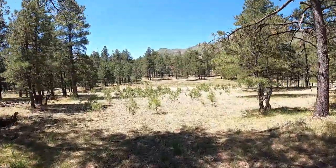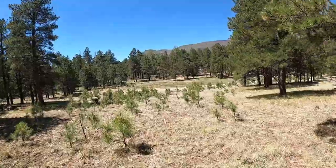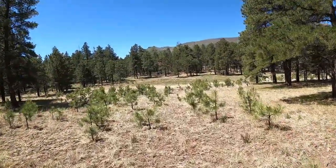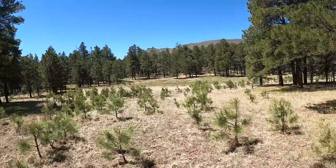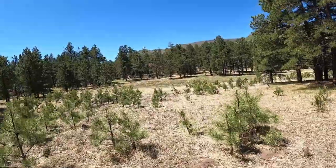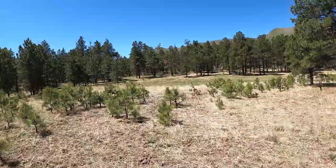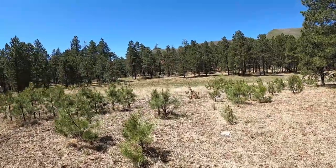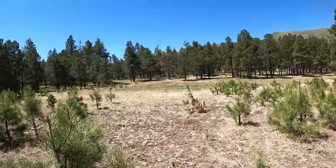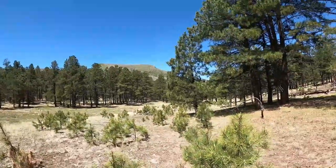I'm coming through those little saplings, little grove of them. Those little guys have grown at least 6 inches since last year. They're really doing well. So, yeah, pretty view. When it's green in here, it's very, very enjoyable. It's before the monsoons, though. And there's another view of Escudilla Mountain to our right.